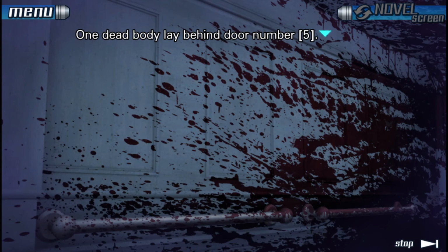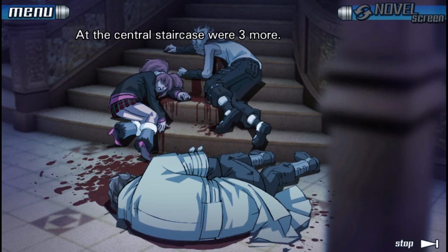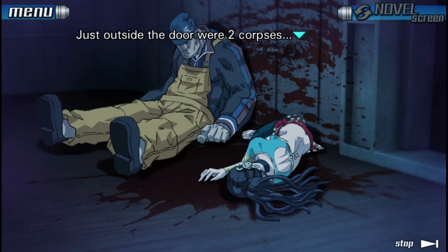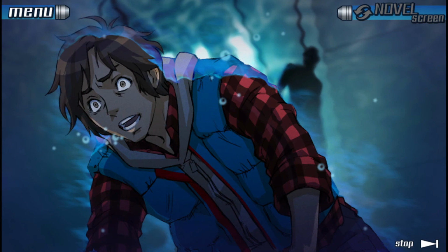One dead body lay behind door number 5. The body of the 9th man. Another lay in the shower room. The body of Snake. At the central staircase were 3 more. Ace, Santa, and Clover. Just outside the door were 2 corpses. Those of Seven and Lotus. And in this very room lay the body that had once been Connie. And now, Junpei would join them. Who, then, had killed them all? Who?